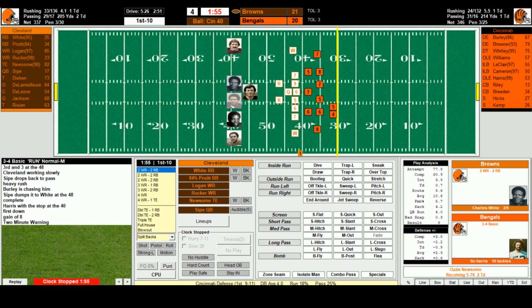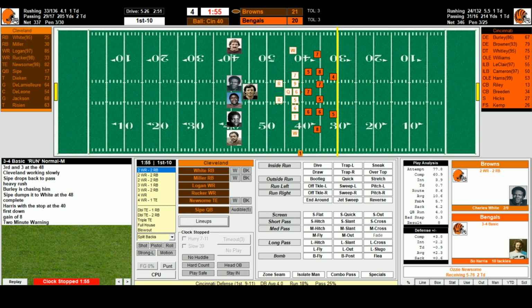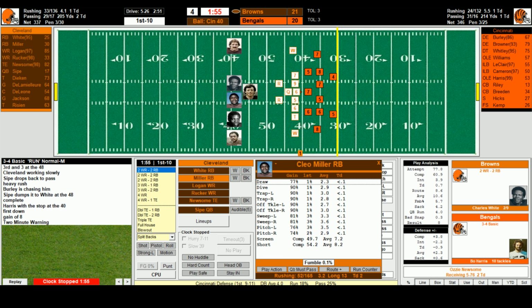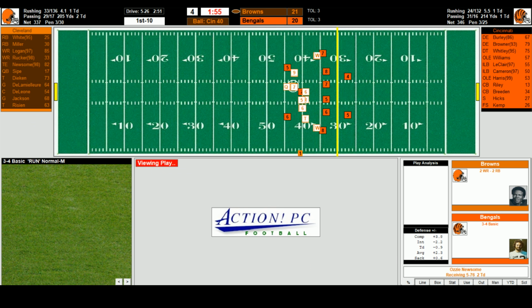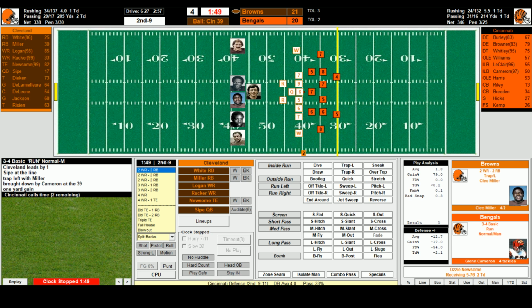And now the Browns, they can't run out the clock. The Bengals can stop it 3 times. But they are on the Bengal 40. Pruitt out. Miller in. So White and Miller. And Sipe. Cleo Miller. Trap left from the 40. He is hit by Cameron at the 39. A 1-yard gain. The Bengals call time. 2nd and 9. So in this Battle of Ohio, right now belongs to the Browns.